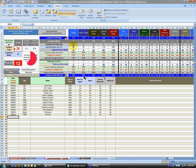And what it'll do here is automatically calculate contacts until appointment. It tells me exactly how many contacts it takes me to get an appointment. Based on my history, it takes me 3 contacts to get an appointment, and that's over the last 365 days. Contacts until referral, it takes me 7 contacts to get a referral. So I know exactly what I need to do to get my financial goal every single day. I need to contact 3 people to get an appointment. That's huge information that this thing will automatically calculate.